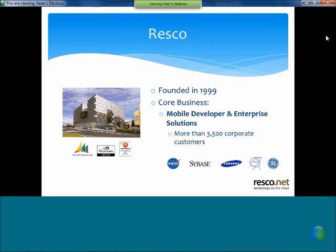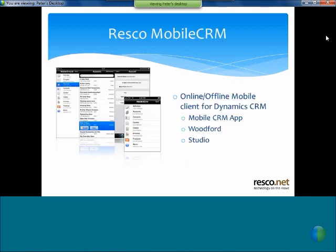I can mention, for instance, the logistics industry. We have companies such as FedEx, DHL, German Post, US Post, but also other large companies such as US Army, Samsung, IBM, HP, and others as well. We are a partner of Microsoft, Visual Studio, Motorola, Zebra, and others. But I'm here to speak about the Resco MobileCRM.